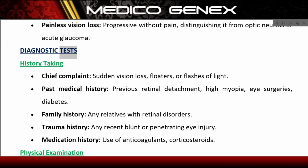Diagnostic tests. History taking. Chief complaint, sudden vision loss, floaters, or flashes of light. Past medical history, previous retinal detachment, high myopia, eye surgeries, diabetes. Family history, any relatives with retinal disorders. Trauma history, any recent blunt or penetrating eye injury.